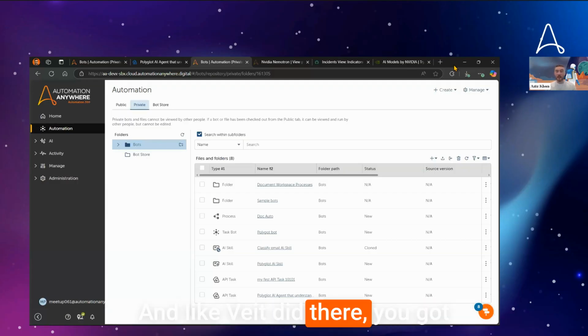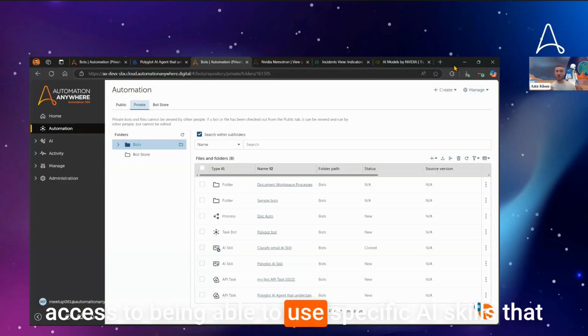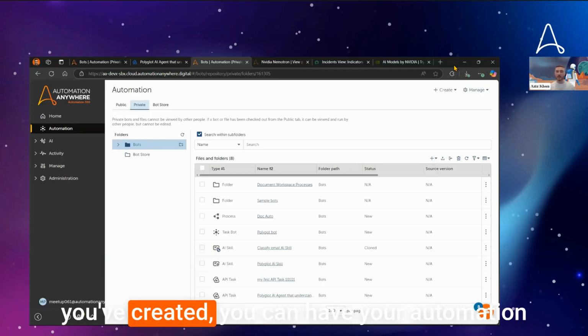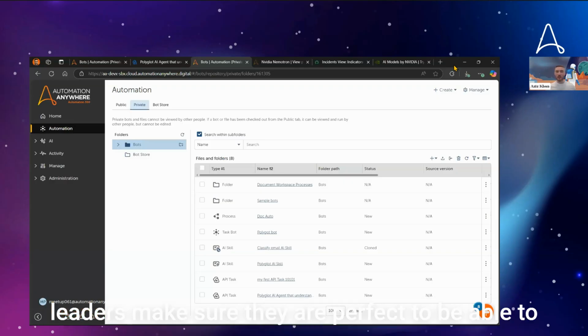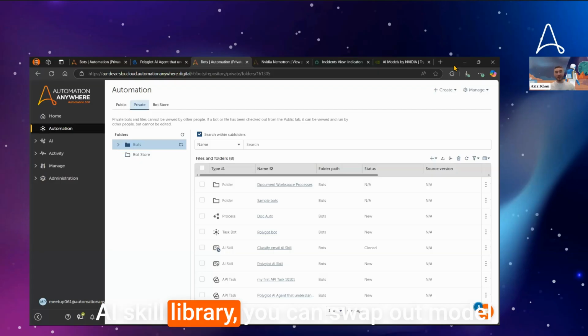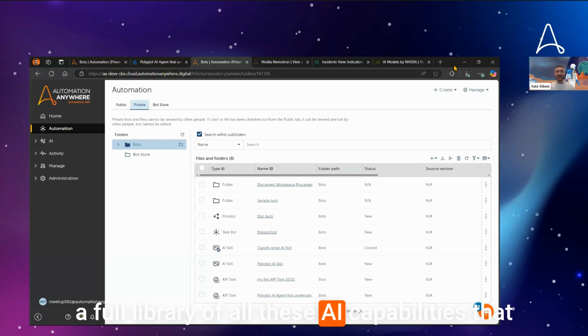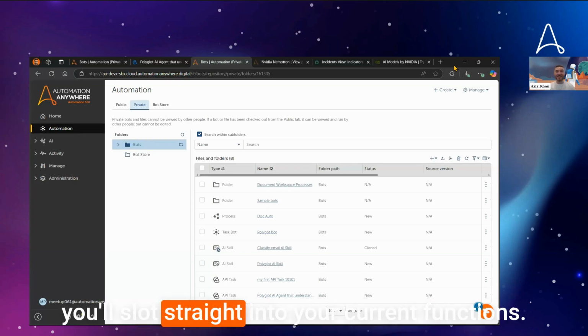And like Vineet did there, you got them two responses at the bottom. So before any of your developers start getting access to being able to use specific AI skills that you've created, you can have your automation leaders make sure they are perfect to be able to slot in and then make them reusable modules. End of the day, you then grow out your AI skill library. You can swap out model connections with ease, and then you have a full library of all these AI capabilities that you'll slot straight into your current functions.